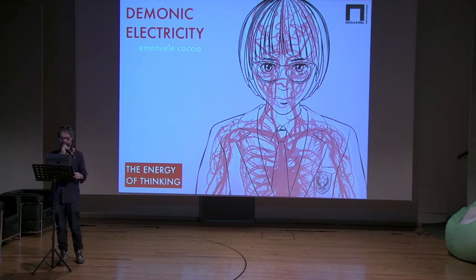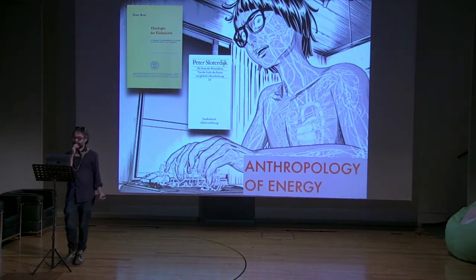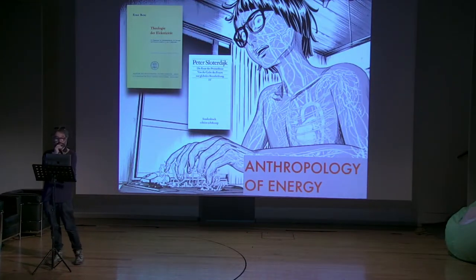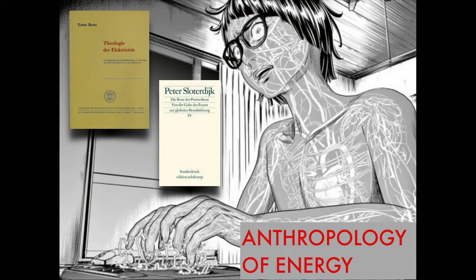I will try to be extremely short. The first point I will try to raise is that the energy question is first and foremost an anthropological question in the vast sense of the word. Energy is not only a physical fact, but it's what human beings define themselves by, in the form that the human gives to its relationship with energy. The form it gives to itself is decided.